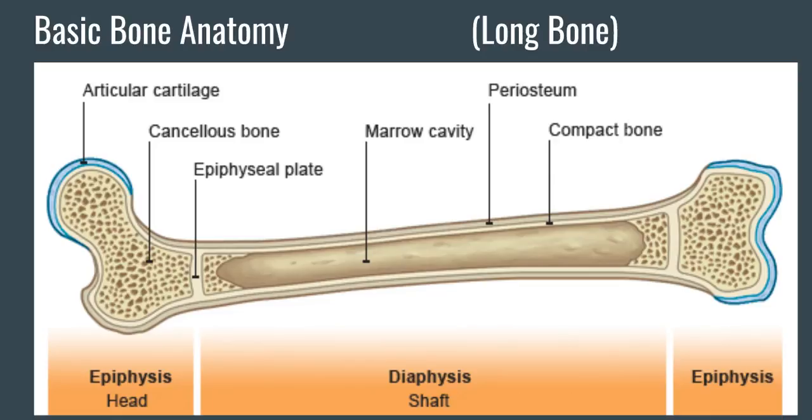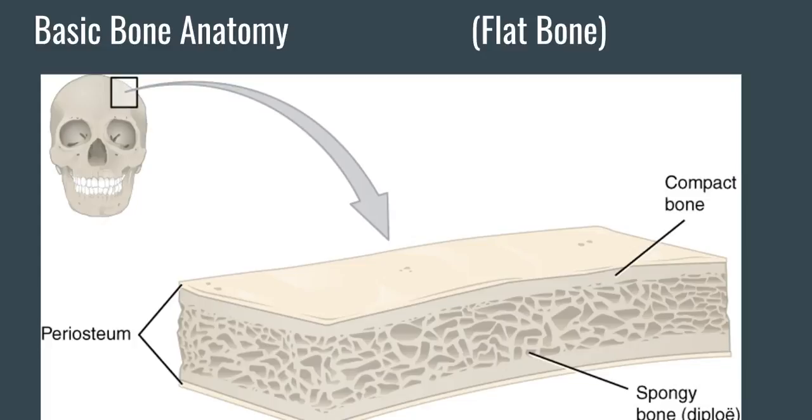Oh, by the way, forgot to mention, the diaphysis is this middle portion here. So the epiphyses are the outside, and the diaphysis is the inside. Okay, flat bones look a little bit differently. They look more like a sandwich. You have the spongy bone on the inside, and then the compact bone on the outside, and the periosteum on the very outside.